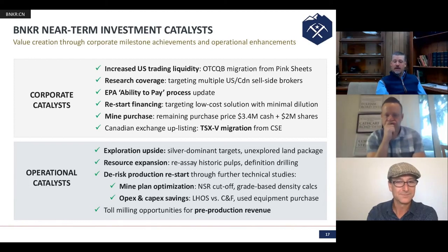But to answer your question directly, both the Crescent and the Sunshine mine are on care and maintenance right now. I don't know the specifics of what's going on there on a day-to-day basis or what their plans are, but we are certainly focused here at Bunker Hill. We always do have an eye towards opportunities for consolidation, which is very much in line with our long-range plans as a company.